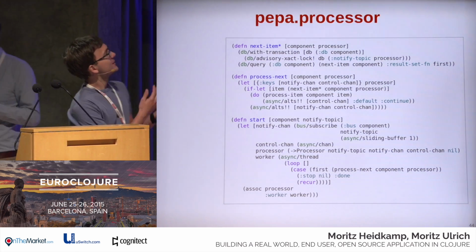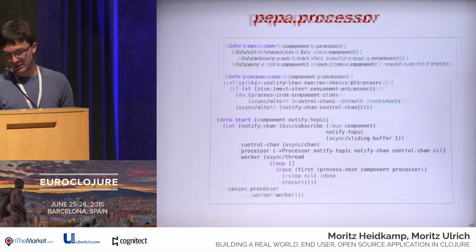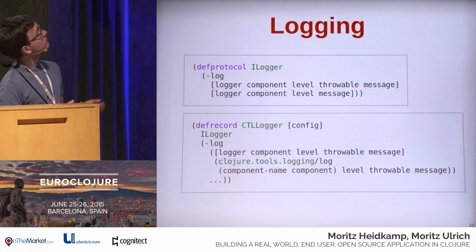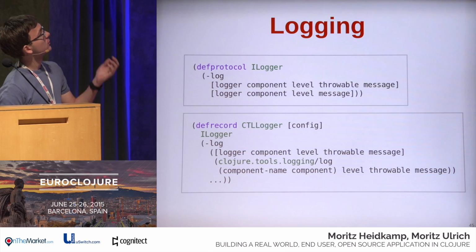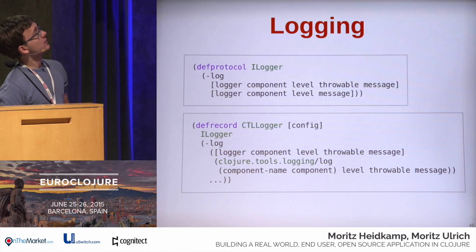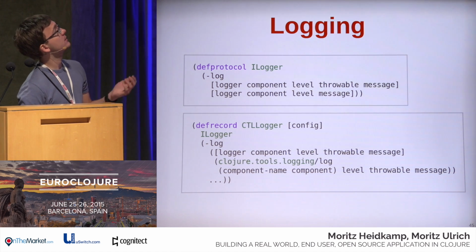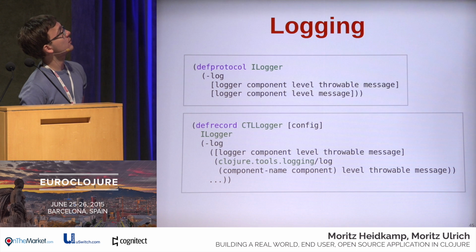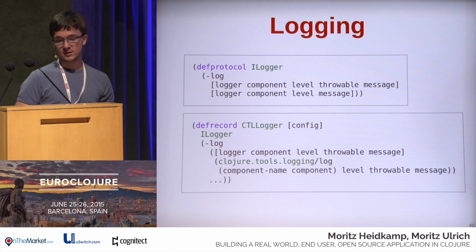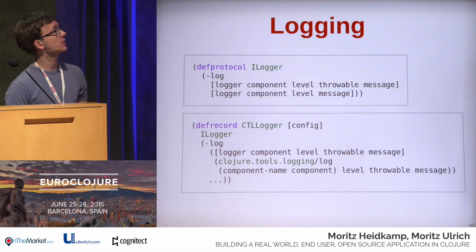Okay, yeah, that is easily the hardest part of the application, the most complicated code. So now we go to something simpler, logging. We have to do it in every bigger application, and it's a component-based application, so our logger is a component too. We abstract it away with a protocol, so it's pretty trivial. We define a log function, and it takes some arguments: a component, the log level, and the message. The bottom shows a clojure.tools.logging implementation for it, also very trivial.